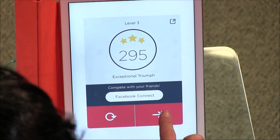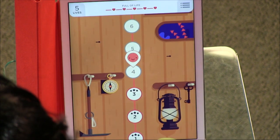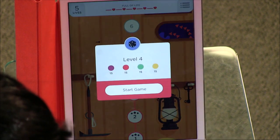Yes. I do not want to compete with my friends. That's why, by the way, they wanted you to, because they figured you'd brag about that on Facebook. Yeah, no. Who would brag about that? That was so easy. Start the game.